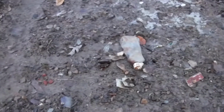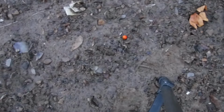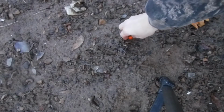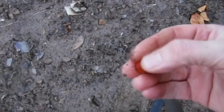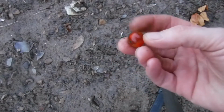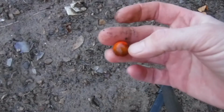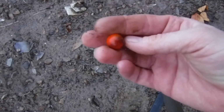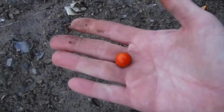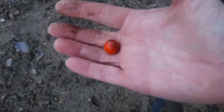And then, see that little red dot down there? Let's get this button back in my pocket real quick. I just found a marble. I think it's a peewee. It's just little. It's kind of dirty and creek stained, so I can't tell the age on it. I'll get that home and wash that up too, and I'll look it up and we'll figure it out.